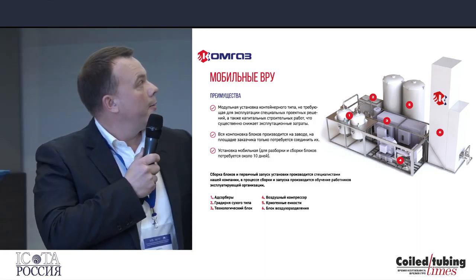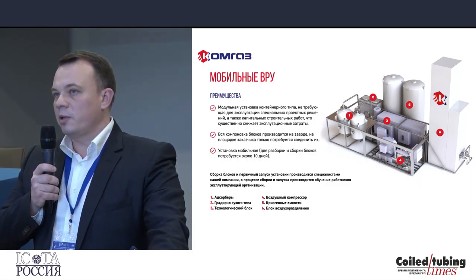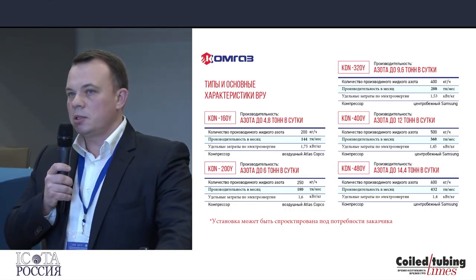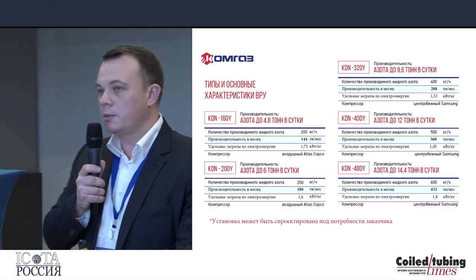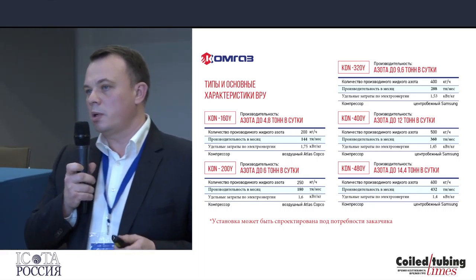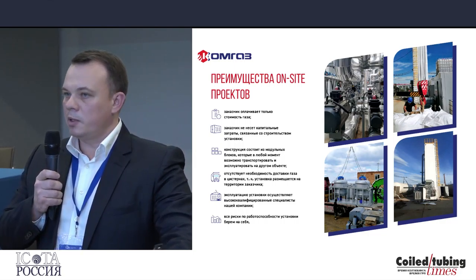So this is the simplified layout. It includes a column air separator, compressor, and purifier. It produces liquefied nitrogen, and it also offers storage reservoirs for further applications. These are the performance figures and production rates. We have nitrogen producing units from 5 tons per day up to 15 tons per day, using Samsung compressors.